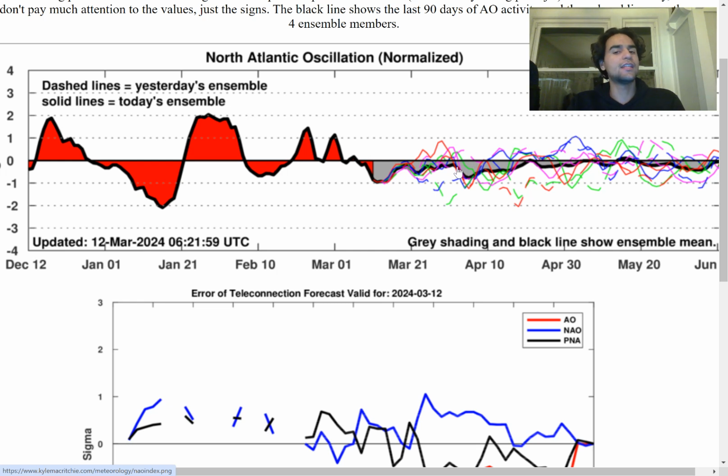So definitely pay close attention to the rest of March, because I don't think winter is going to be over just yet, despite the warmer temperatures we're expected to see this week.